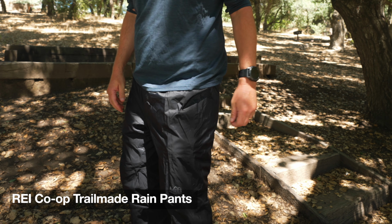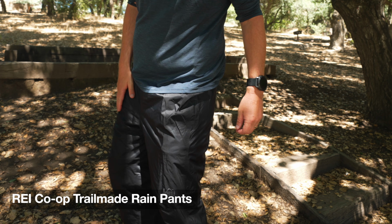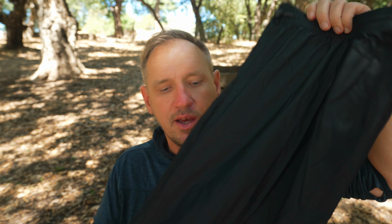These are from REI. These are some nice rain pants here, waterproof, and this will also keep me warm. If you're really cold, you could stuff it with leaves, some organic material, to be warm. But just in case it starts pouring out, I will carry these rain pants with me.